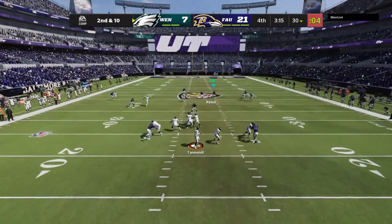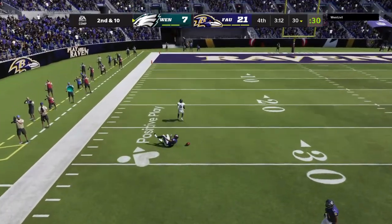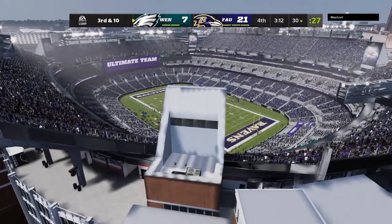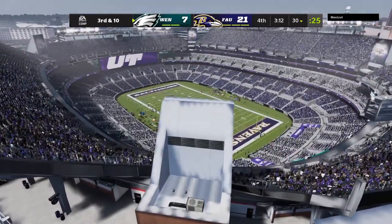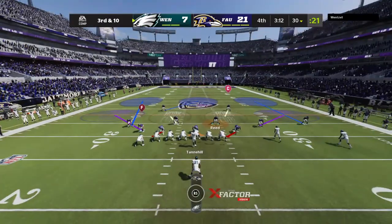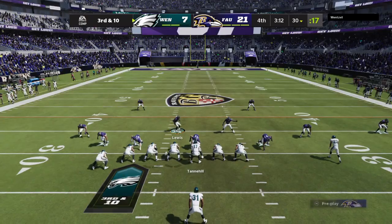Here's Tannehill. He's going deep for Brown. And a high throw there as this is knocked away down to the ground and incomplete. They're down two scores, and they need a quick one to try and get back into this one. That was one way to try and get it done. Unsuccessful in the attempt, but they have no choice but to keep trying.